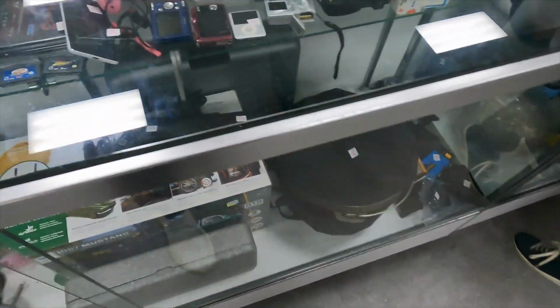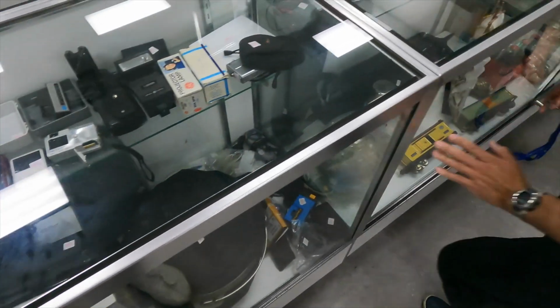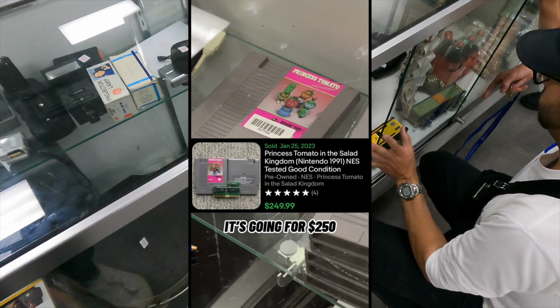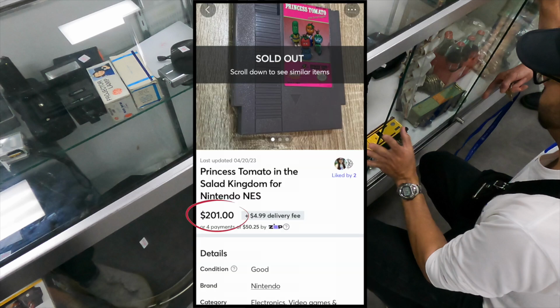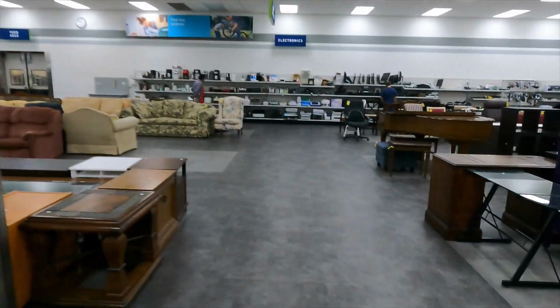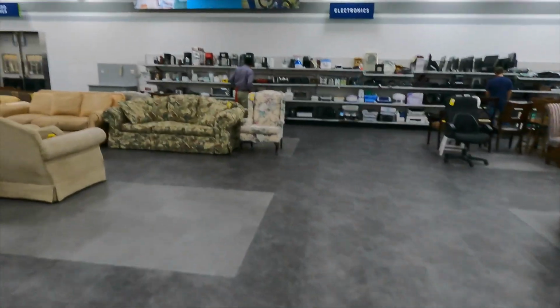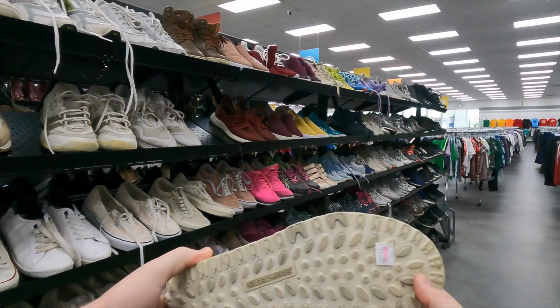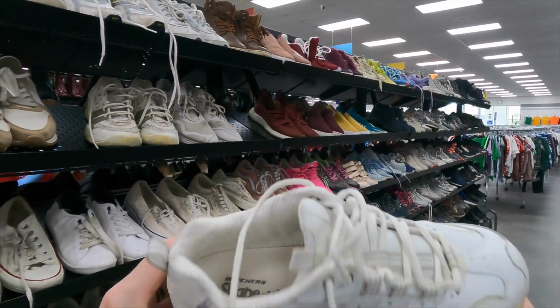Just a few months back, I found a valuable video game in this exact case. They had it for $100, but when I looked it up, it's going for $250. I ended up selling mine for $200, but I didn't see anything like that in the case today. The prices on all that stuff are pretty average. Let's try the shoes over here. Skechers shape-ups are always a decent buy, $6.